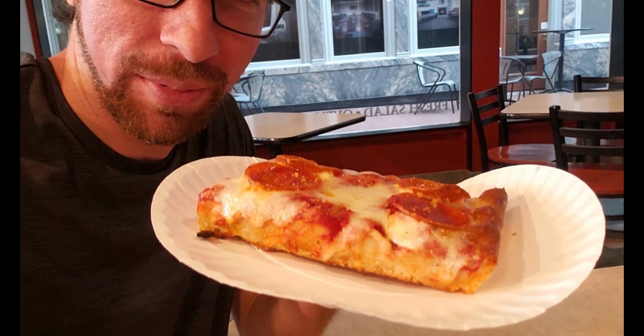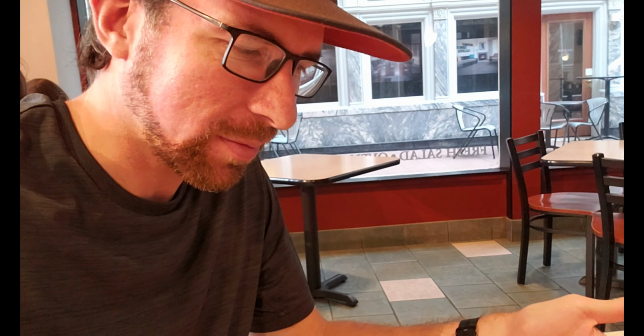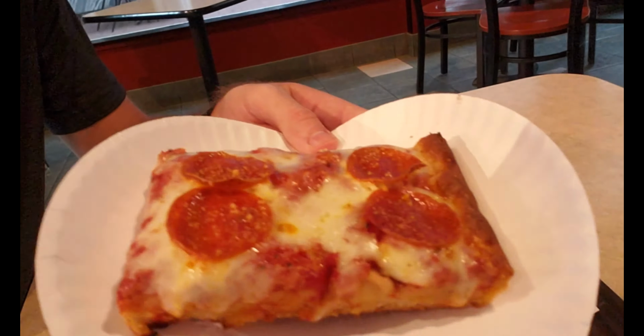Finishing off my arcade tour here at Vincenza's, and I decided to try the lasagna pasta, which they said will be ready in 15 minutes, and then I also got a piece of pizza. They have regular pizza, but also a deep dish variety, so I got a deep dish pepperoni. I don't know which one they're known for, but this one looks very good, so I'm going to go ahead and try it.